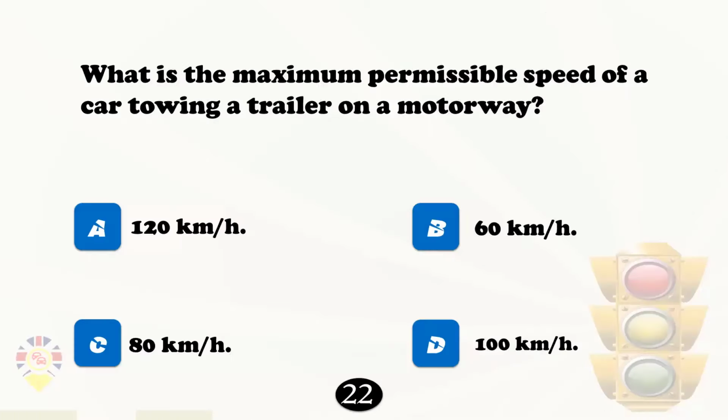What is the maximum permissible speed of a car towing a trailer on a motorway? 120 kilometers per hour. 60 kilometers per hour. 80 kilometers per hour. 100 kilometers per hour.